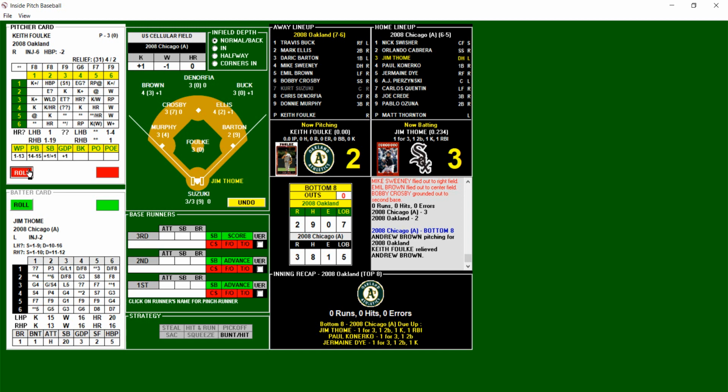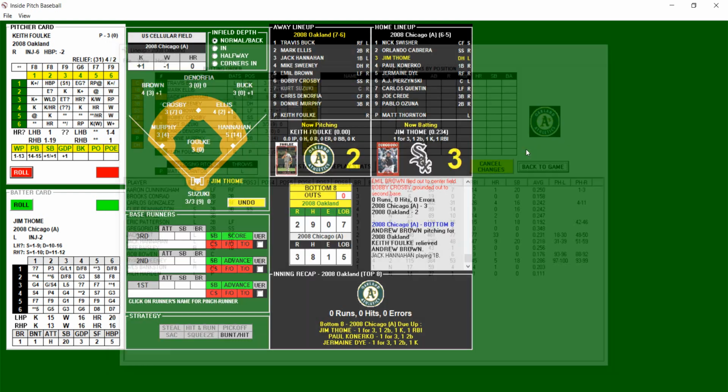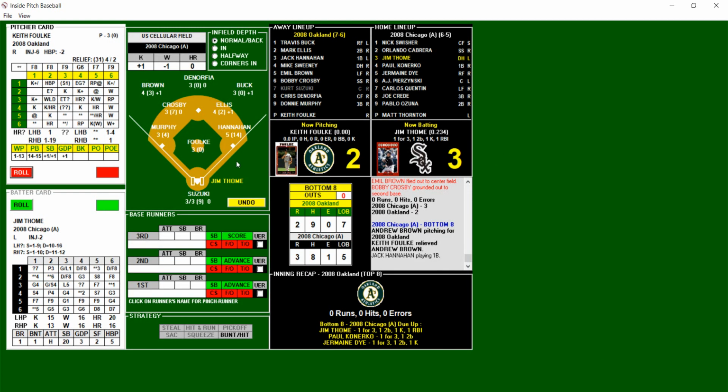Jim Thome 1 for 3. And with that, we do have a little bit of a change here. Barton at first is going to come out, and they're going to bring in Jack Hanahan to take over at first. So that is the only change to Oakland's defense.